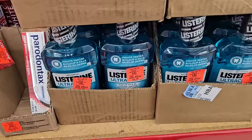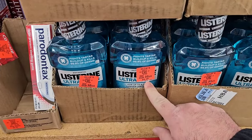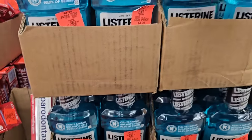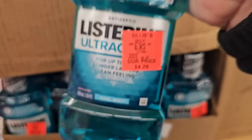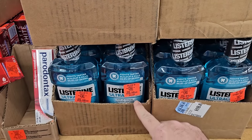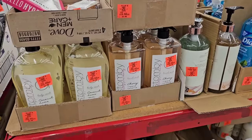Regular price for this exact same bottle of Listerine at Kroger was $8.49. $4.29 here. So if you like Listerine, this is definitely, is this the 500 milliliter? Sure is. See, we pointed that out at Kroger the other day. Regular, it was on sale, but regular price at Kroger was $8.49. $4.29 here. Always love looking at all these different kinds of soaps that they have.